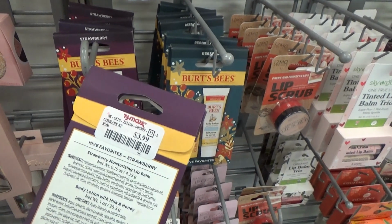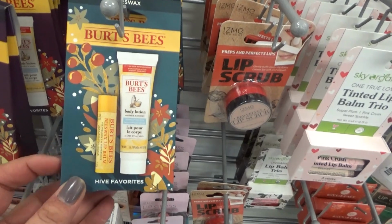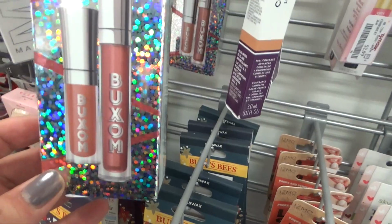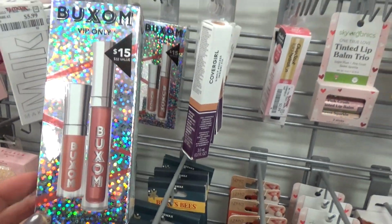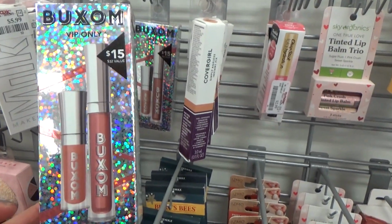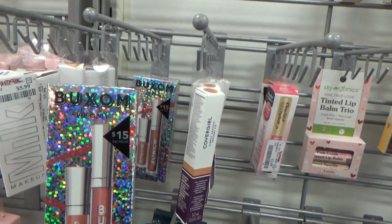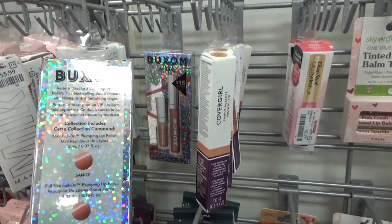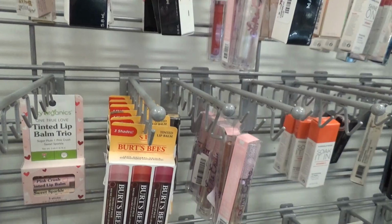These are $3.99. I think they were probably from Christmas. They had the regular. This is just in the beeswax for the same price. I also found two pieces of the Buxom sets. It looks like a large and a small. It says $32. It was originally first on sale for $15. It's in Sandy and Claire. And it's $9.99.